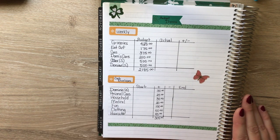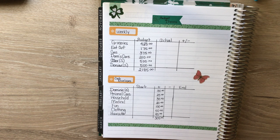Personal care is just things that we need. Not any beauty products like nail polish, or I just bought a new makeup brush and stuff like that. I don't consider that personal care. I think that should come out of my personal money because it's not a need, it's a want, and I don't really do that much in the way of beauty. I don't really do my hair. I don't really do my makeup. If I do, I think that should just come out of personal money. So this is just needs for the bathroom, like toothpaste, shampoo, body wash, and this includes Dominic's stuff too.